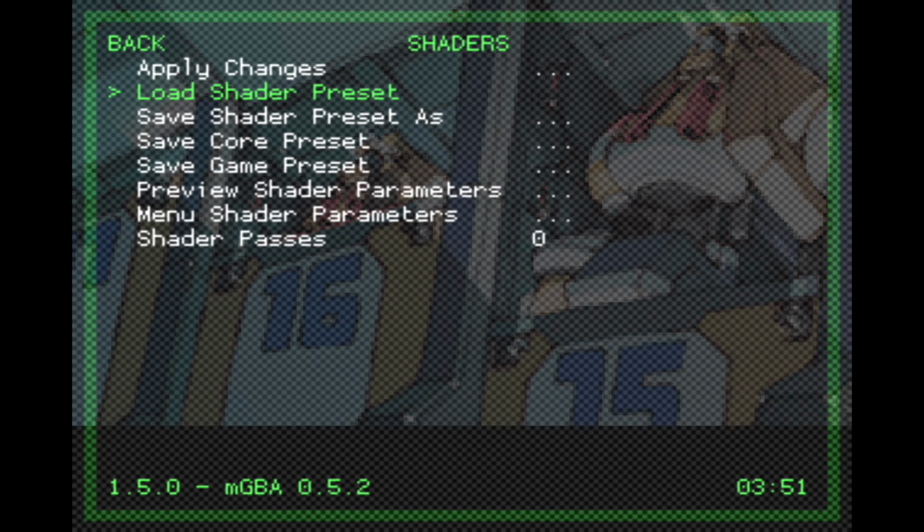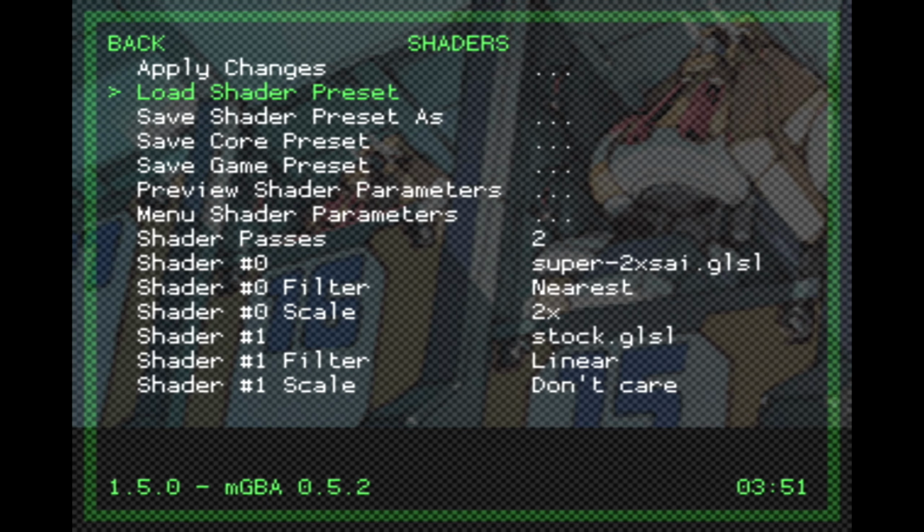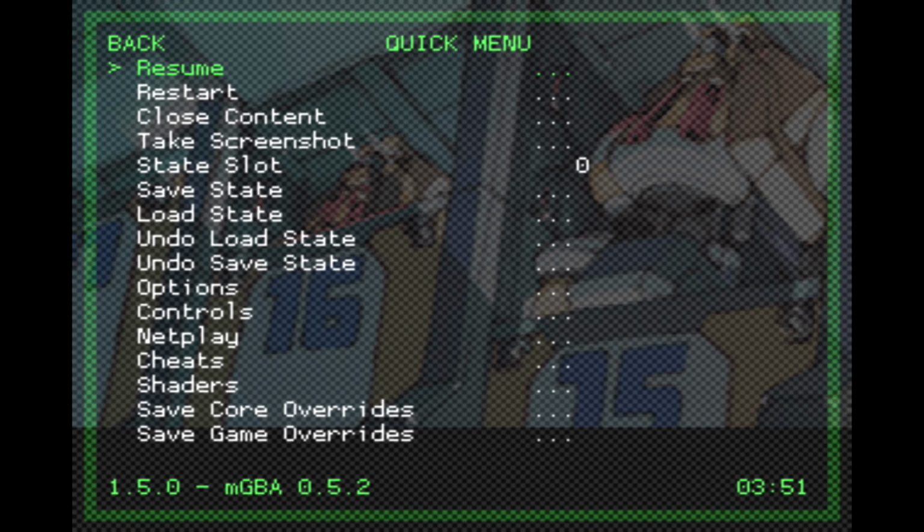Go here to load shader preset. One that I recommend that makes the graphics pop and look kind of cartoony, and it isn't too draining on the performance, is Super 2X Psi. Let's go ahead and enable that. Apply. Let's go ahead and back out.